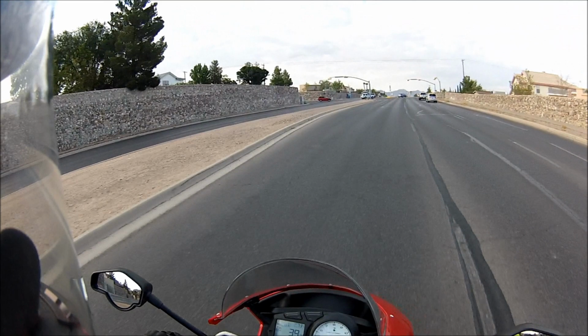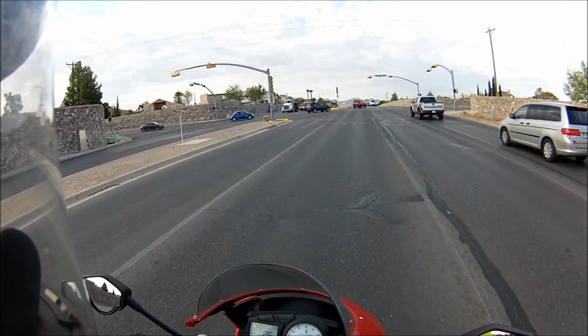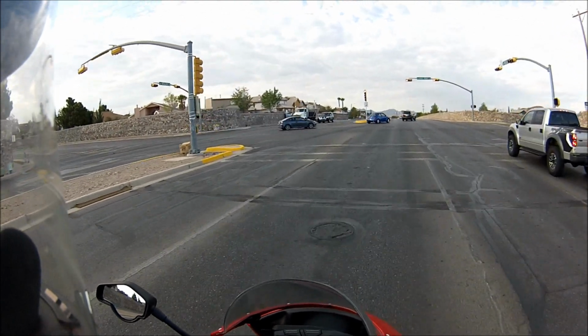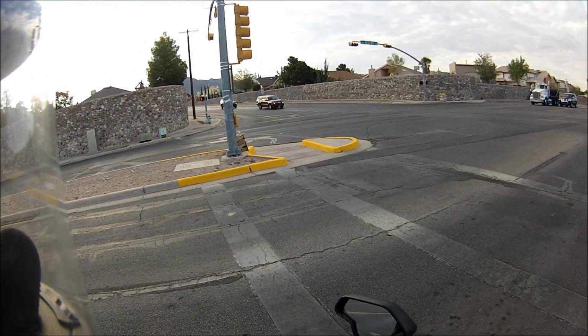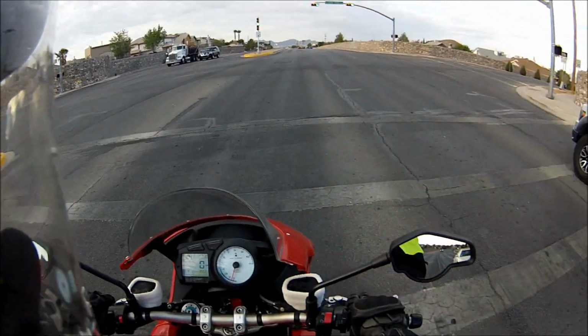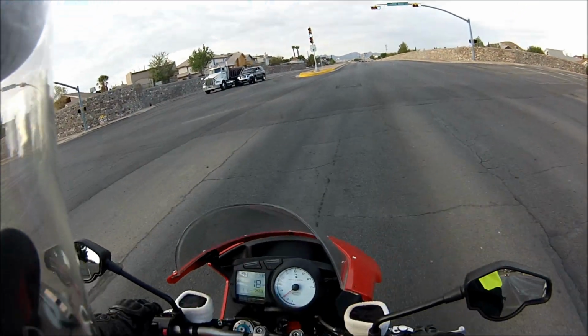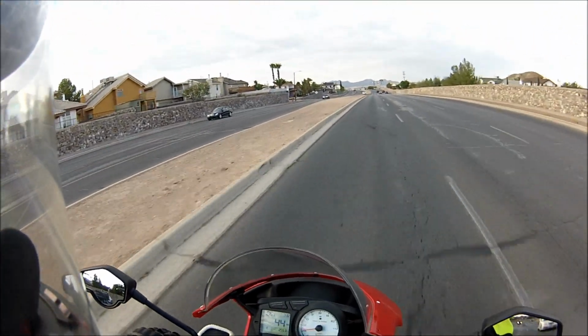I've ridden it around for a couple of days now. Well, I picked it up on the weekend, on Sunday, and I rode it around on Sunday quite a bit. And my initial impressions are that it's easily the best bike I've had.